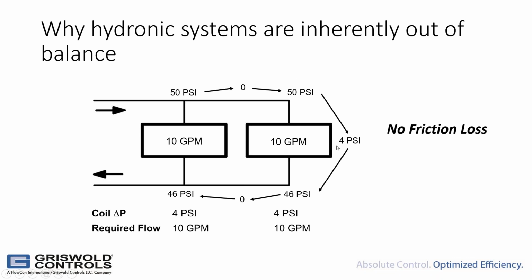The coil has been designed for a 4 PSI drop across it. And so coming out of this second coil, we have 46 PSI. Well, we've got no friction loss, so that water that gets back to the outlet of the second coil also has 46 PSI. So in an ideal world where there's no piping losses, you've got the same inlet and outlet pressures across both coils. And so you've got the same coil design for coil 2 as for coil 1 with the 4-pound drop. So your required flow is 10 GPM and you're maintaining 10 GPM.